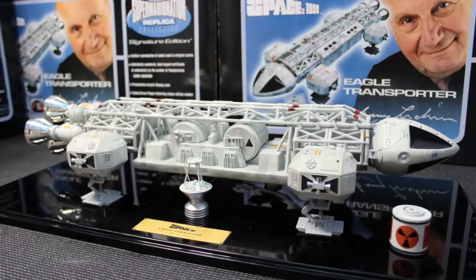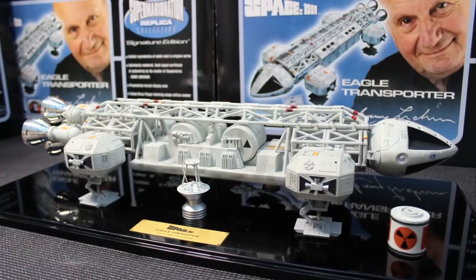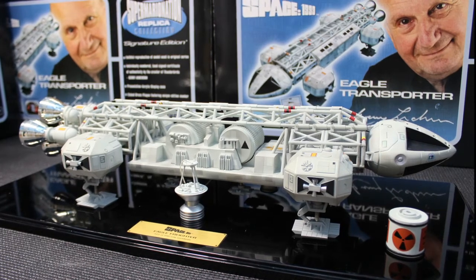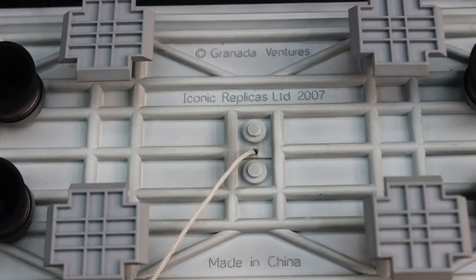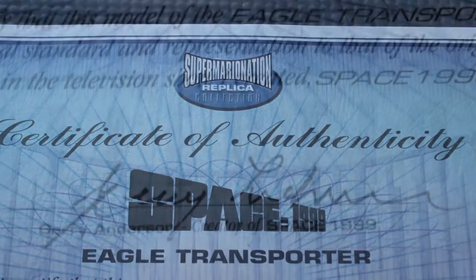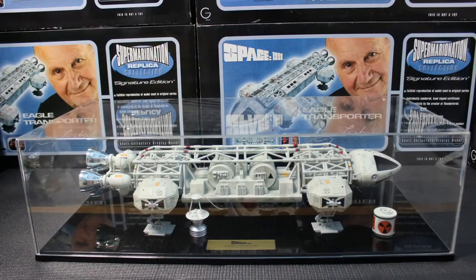August 2008, Iconic Replicas Limited launched its latest signature series Eagle model. The Freighter Eagle, or Cargo Eagle as it was known in the TV series, was a 23-inch model that came with a certificate signed by the series creator Gerry Anderson. As with all the signature range, it came with an acrylic cover and base.